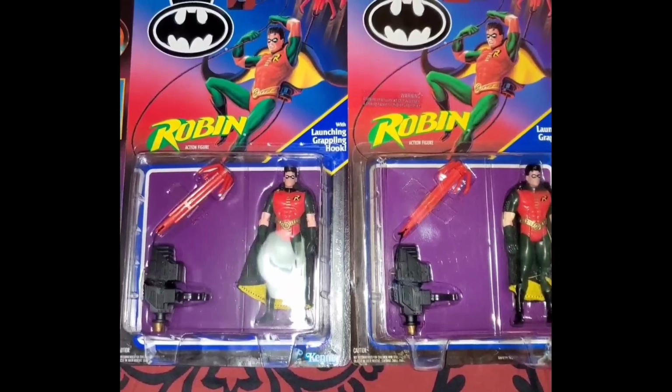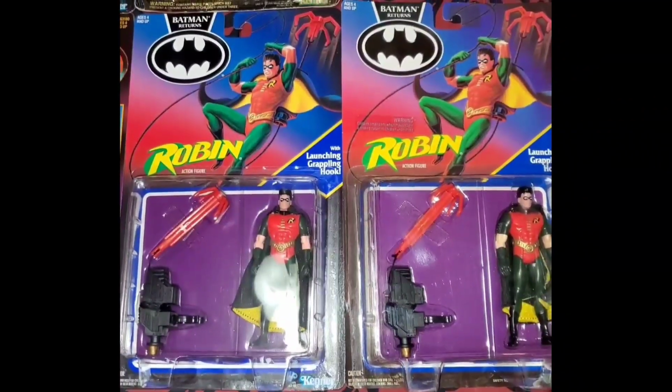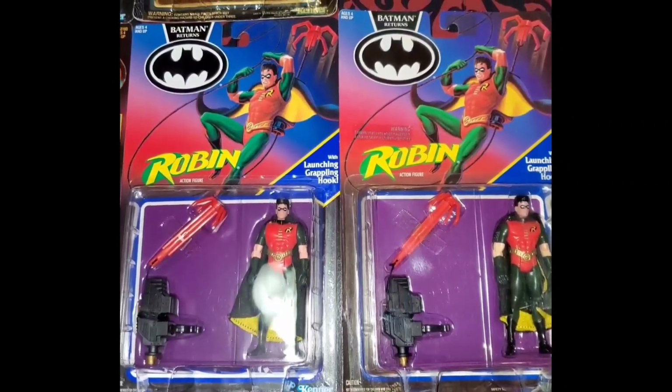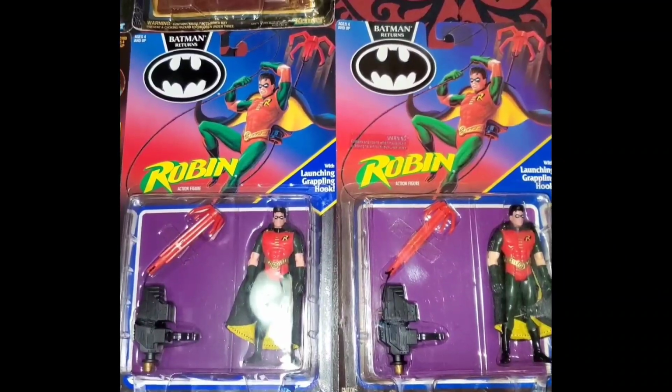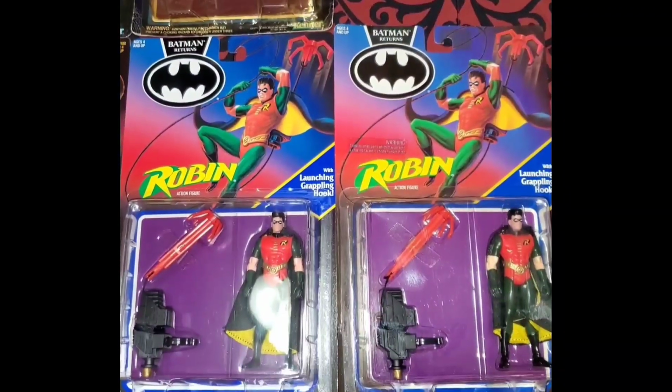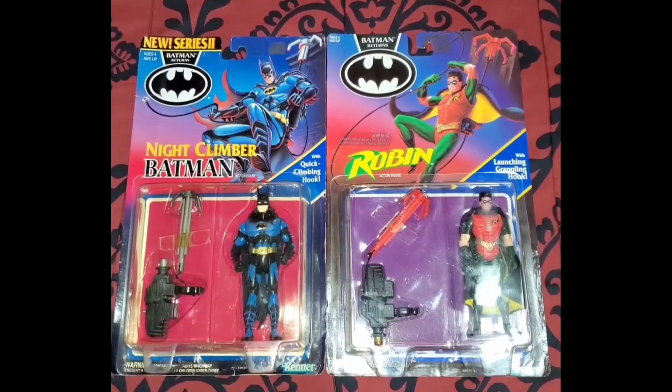Kenner assumed that Robin would be in the film and couldn't get answers from Tim Burton and just went ahead and made the figure because he actually was supposed to be in Batman Returns. These two figures have the same accessory, this shooting grappling hook.